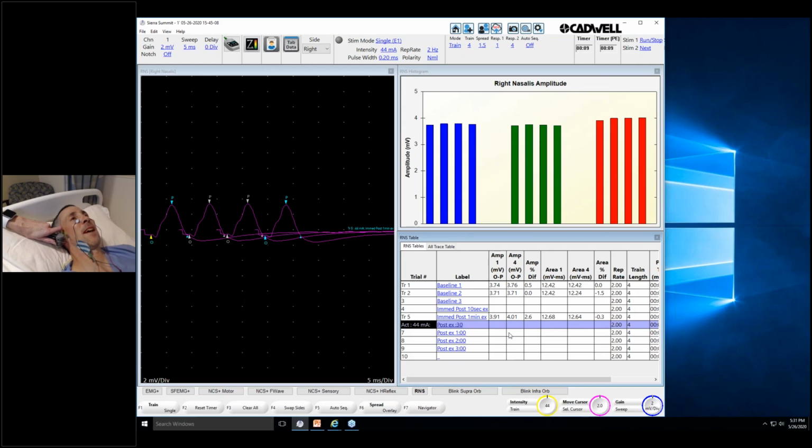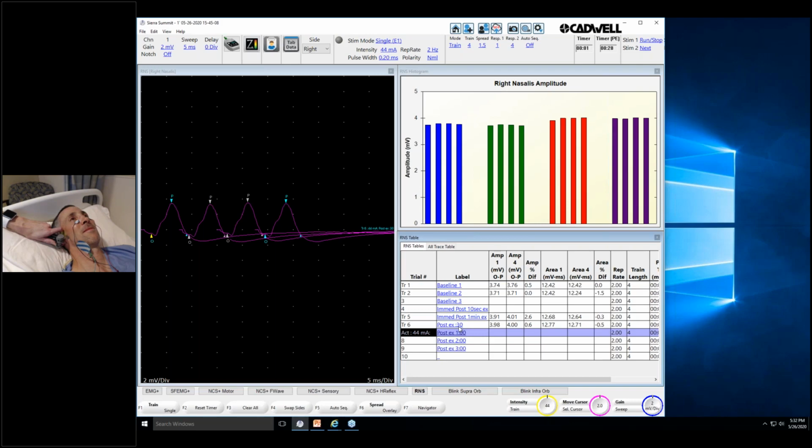So again, we would take that out. We don't need to, we can do one more. We'll do a few more sets. It's always good to make the patient laugh for me too. That last stimulator adds to the exercise. Here we go. Yep, looks nice. So it is a bit more uncomfortable for patients.